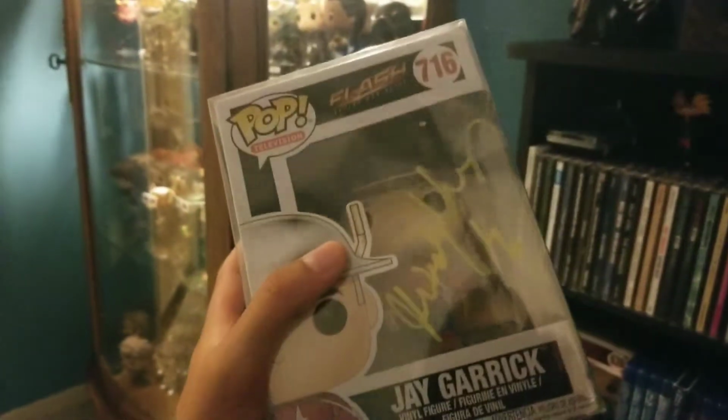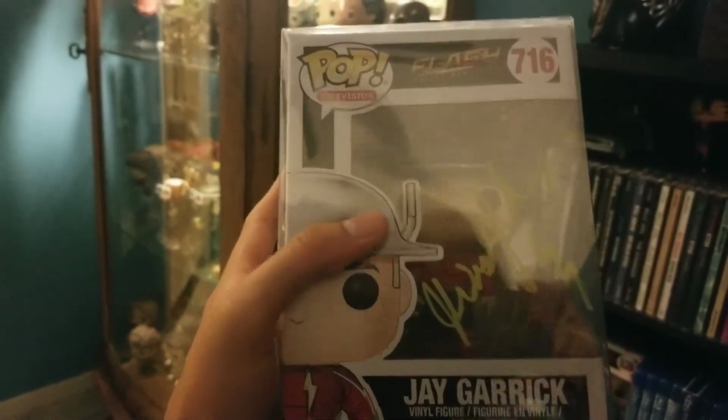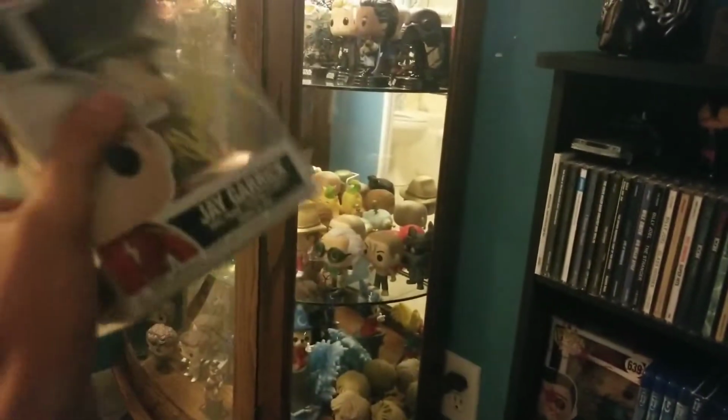But as it is right now, not so sure if that's ever going to happen. And so if I was going to meet him and get him to sign it, I had to get him to sign this one. So I got that one signed. And then the other one I have down here, I didn't have him sign.